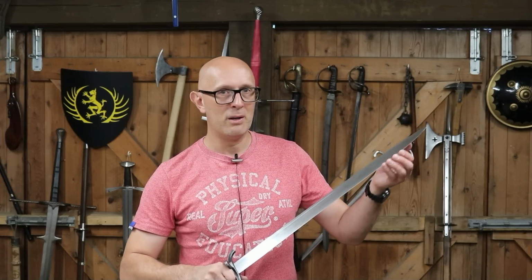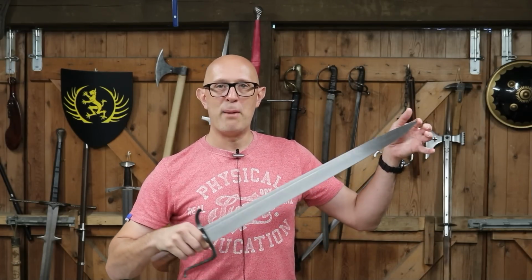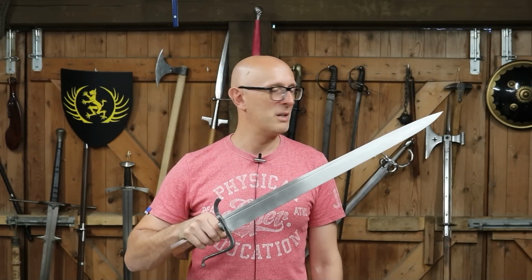Sharpish, could be sharper. I'll make that sharper. It is sharp, but it lacks a bit of bite. So that will all come in the full review. But yeah, it's a fine edge, but needs sharpening by myself.